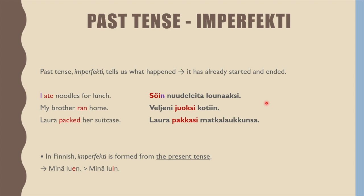Here are a few examples. I ate noodles for lunch. Söin nuudeleita lounaaksi. My brother ran home. Veljeni juoksi kotiin. Laura packed her suitcase. Laura pakkasi matkalaukkunsa.